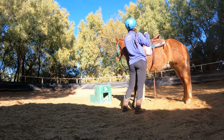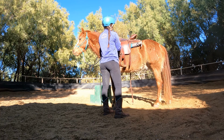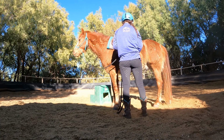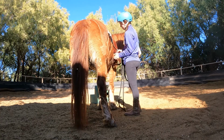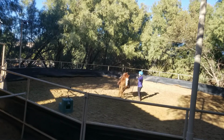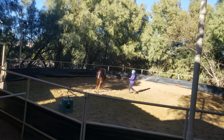He's really good at the cinch, and so I just quickly do this up, and then I do the back cinch. I always use a back cinch with him just for safety. If he were to go bucking while I'm riding him, the saddle's less likely to flip up with the motion of him, so it makes the saddle more stable and it makes me have more safety while I'm riding him. So I just start some lunging for respect.